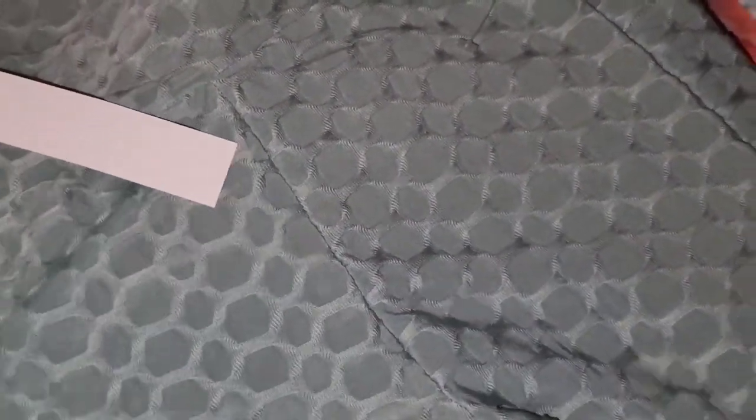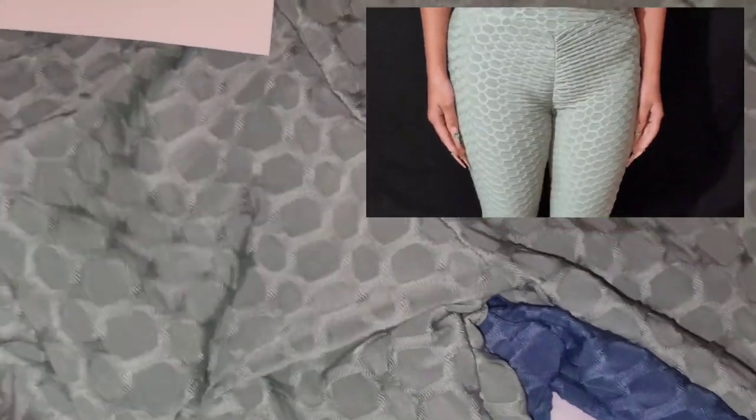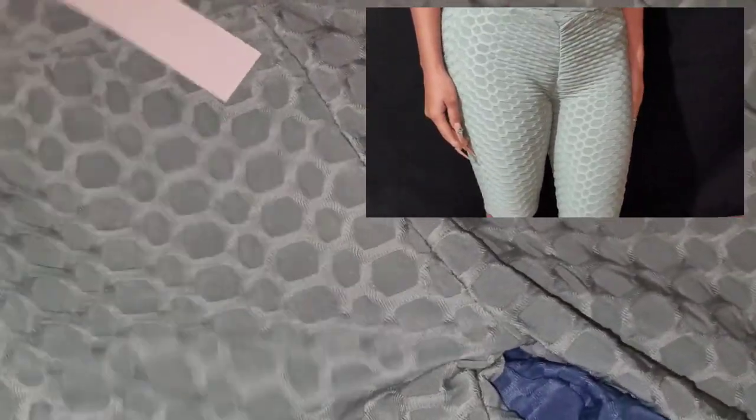And then I also got these as well. I like these because they're almost like a mint green. And these were $3 as well. I like how they have the pockets on the side, just in case you ever need to put something, or somebody gives you their digits or something.